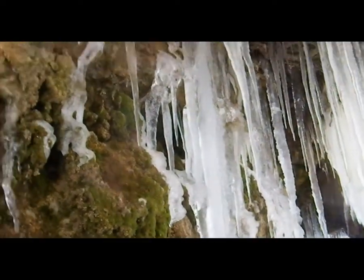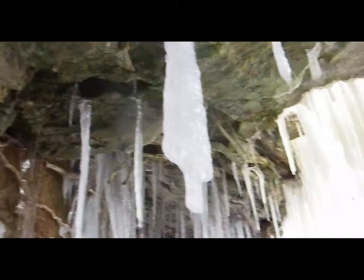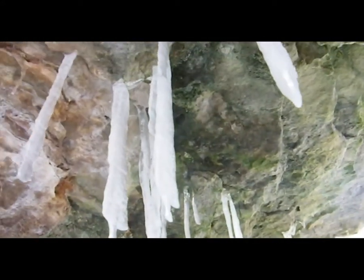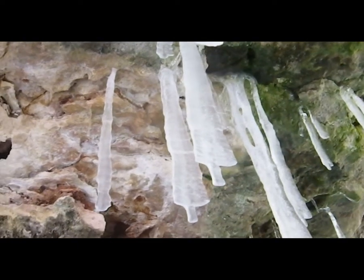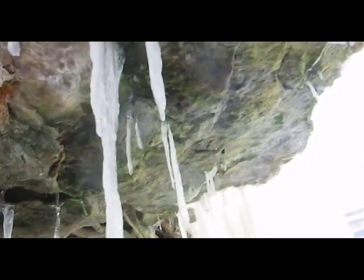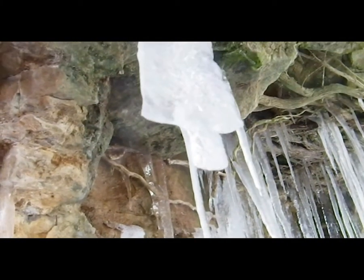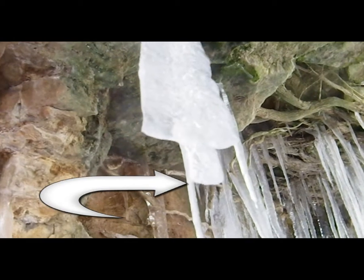So here's something really unique. Look at this. Things are like blades. This is the breeze blowing through here. From the side, they're flat. From behind, they're thin as a knife. The bottom always seems to have that little protrusion sticking down.